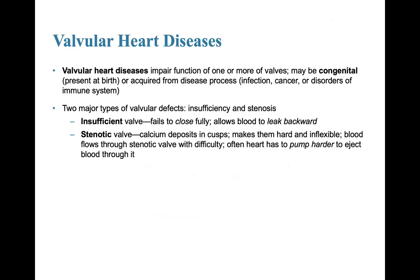Now, there are some diseases that are associated with the valves. Valvular heart disease can impair function of one or more valves. This may be congenital, present at birth, or acquired from a disease process, such as an infection, cancer, or disorders of the immune system. There are two major types of valvular defects: insufficiency, where the valve fails to close fully and allows blood to leak backward, or stenosis.